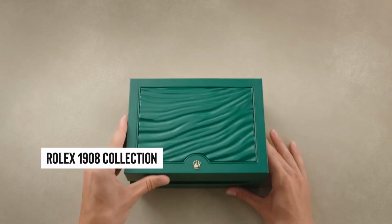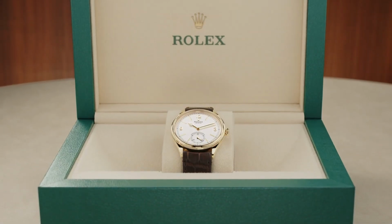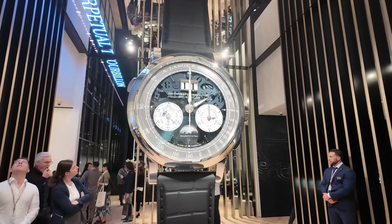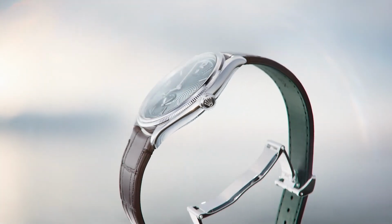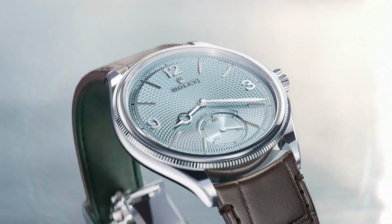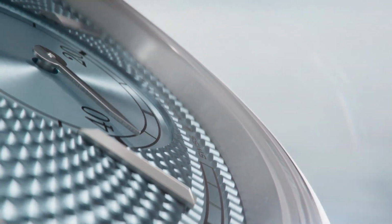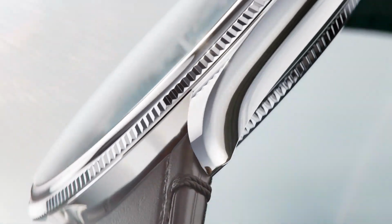Number 10. Rolex 1908. Now let's talk about one of the latest models on the block, the Rolex 1908 collection. Revealed at the recent Watches and Wonders event, this series takes a fresh spin, following in the footsteps of the Cellini line but with a twist. Drawing inspiration from vintage elegance reminiscent of classic Beauvais pieces, these watches come with slim cases and fluted bezels, available in either yellow or white gold.